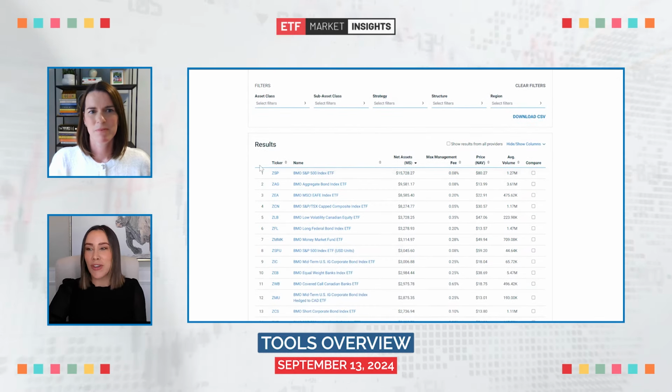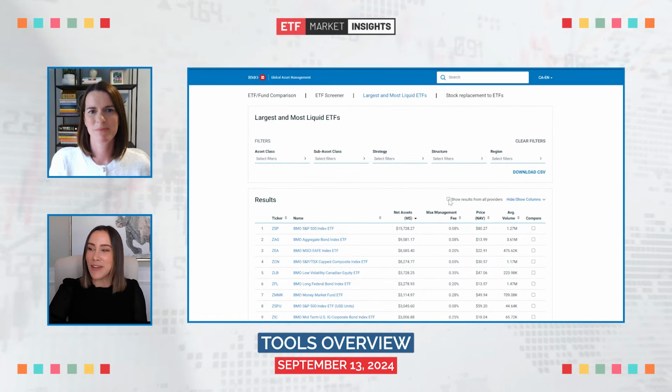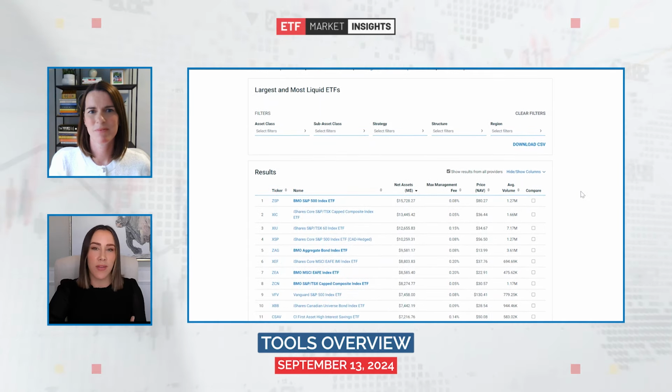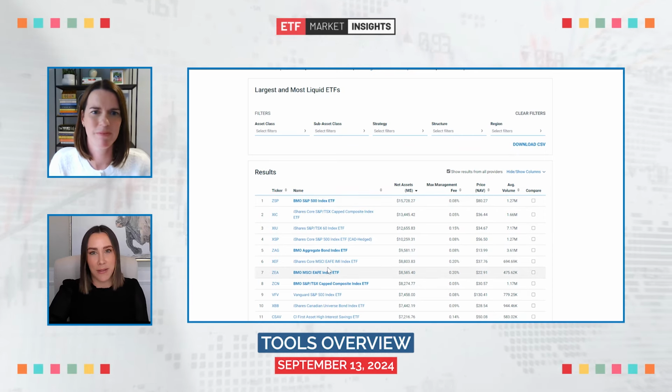So at first look, you can see all BMO tickers starting with Z. But don't fret, we have this wonderful button here you can click, show results from all providers. And that way you have a robust view of tickers from many different ETF providers. So you have those BMO ETFs as well as other companies.